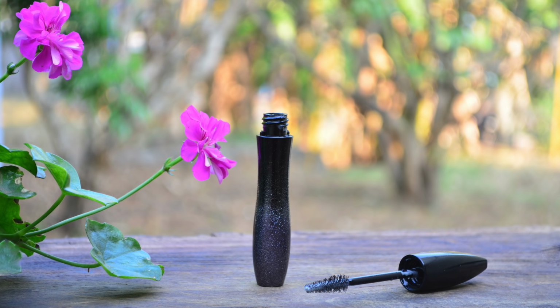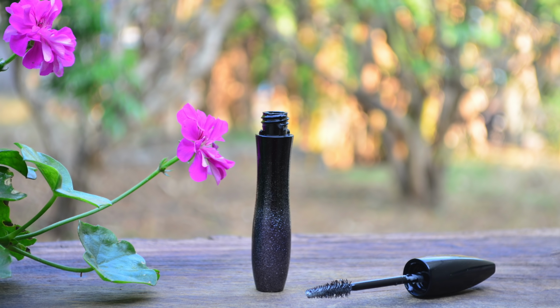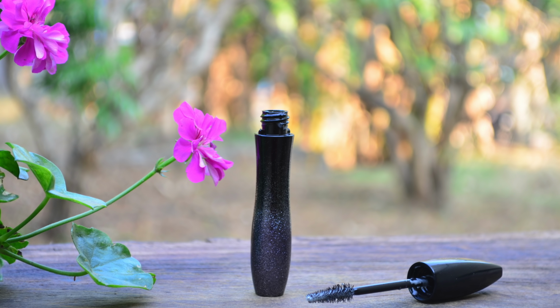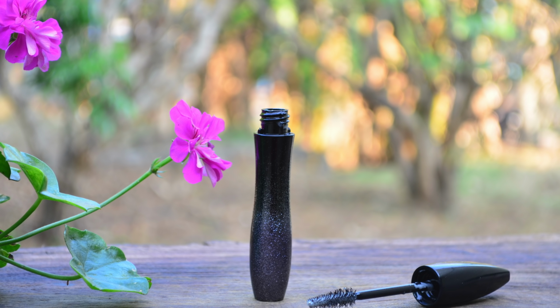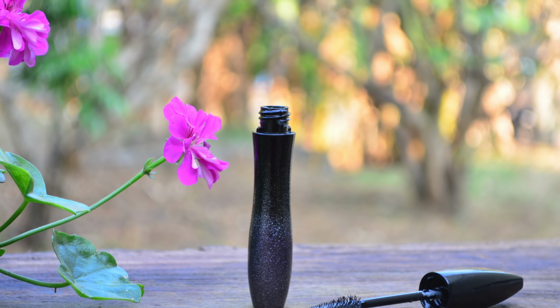To use, before going to bed every night, remove all makeup and then apply the serum on the eyelash and eyebrows. Leave it overnight. You will start seeing visible results with 2 to 3 weeks of regular usage.